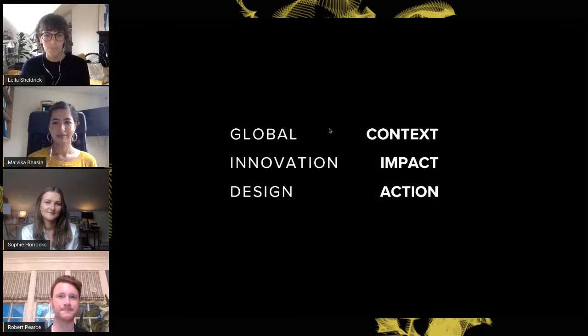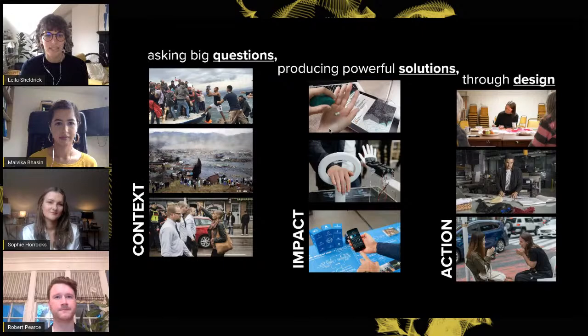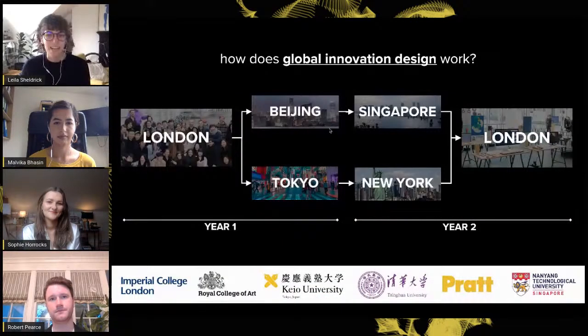And so the way that we try and explain this in the program is by these 3 pillars, because the words global innovation design need a bit of unpacking sometimes. So we talk about them as being the pillars of context, impact, and action. When you think about context, these global challenges, what our students are doing is asking big questions about the world. Innovation is really about making an impact and producing powerful solutions. And then action is that act of doing. The way the students do it is through design, through using design research, through using design methods to build things, through doing things. So at a very high level, this is what global innovation design looks like.